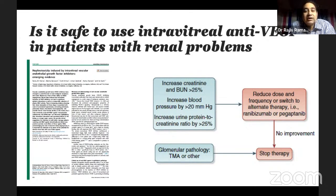you see an increase in creatinine and BUN of more than 25%, an increase in blood pressure, and the urine protein creatinine ratio is also increasing. These are the cases where they say you can reduce the dose, but we do know that we don't reduce; they suggested switching to a safer alternative. In this article, they spoke of ranibizumab or pegaptanib. So ranibizumab is the safer one which they suggest. This is from the Nephrology Society.